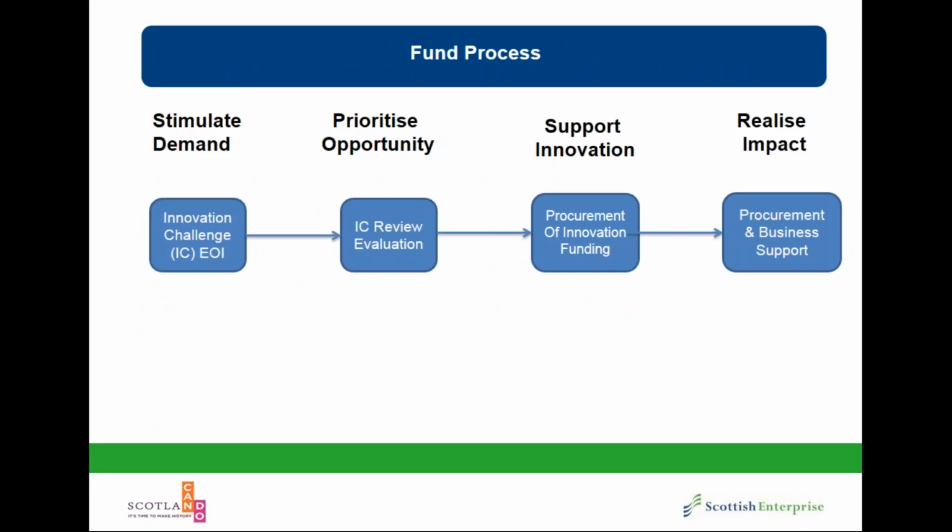So in terms of the fund process, hopefully you have, or through further dialogue with ourselves, will identify some innovation challenges that meet our criteria, and be encouraged to submit an expression of interest. We've deliberately made the form really easy.